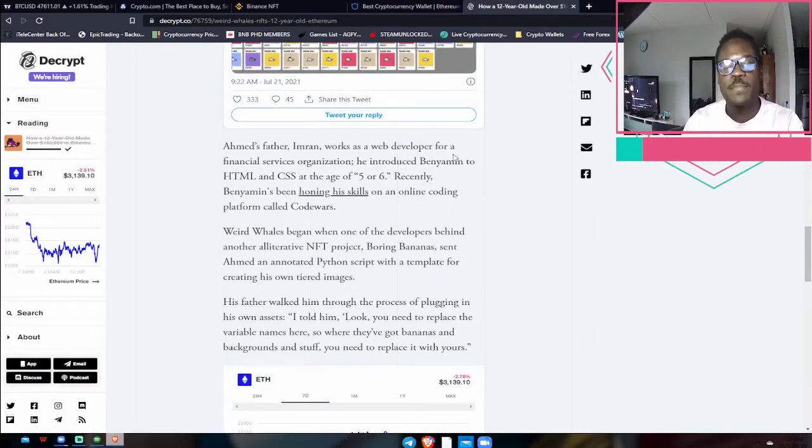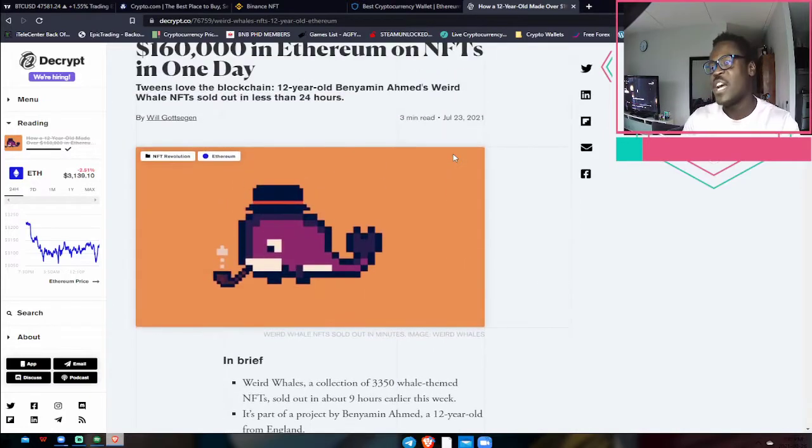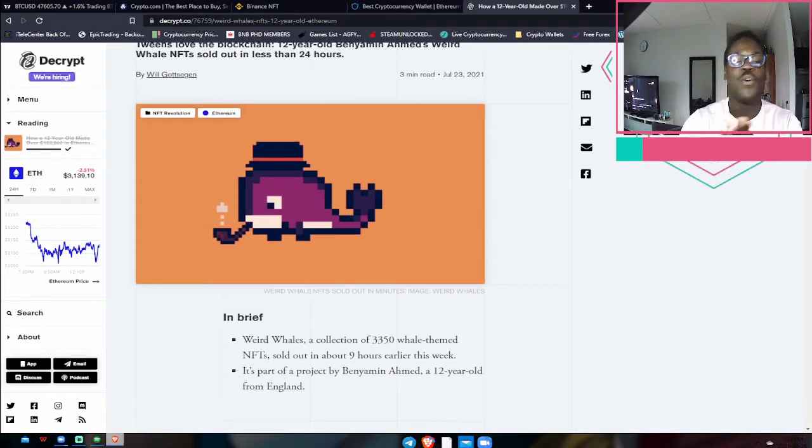The best part is, depending on what platform you're selling your NFTs on, every single time your NFT gets sold, you get a kickback. You get a royalty on that NFT. Depending on the platform, it could be 2% up to 3% that you get as a kickback. Yeah, there are sites, exactly.